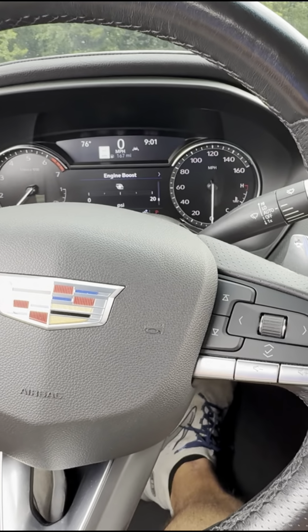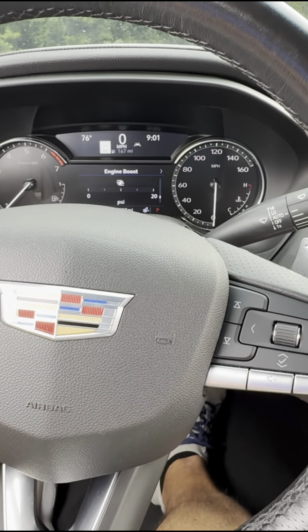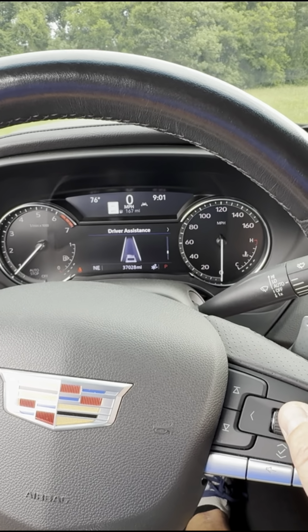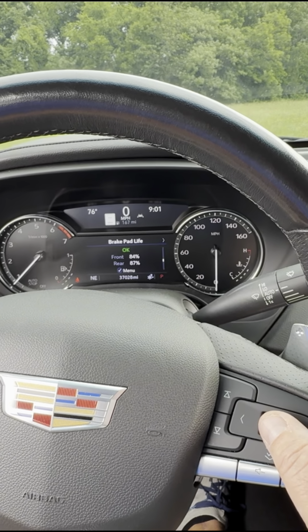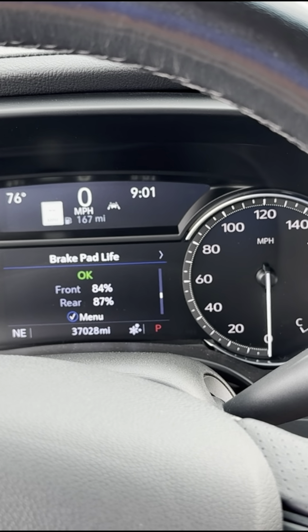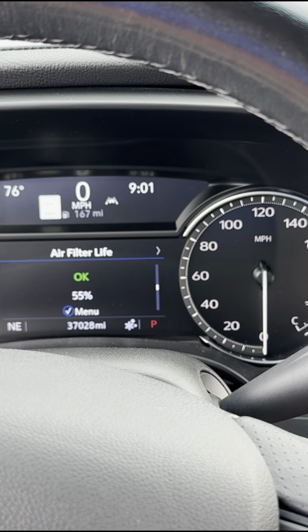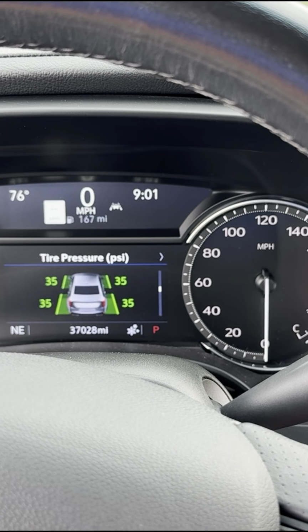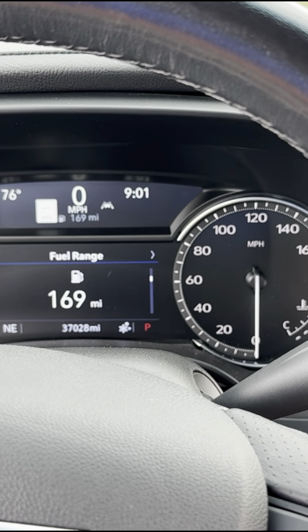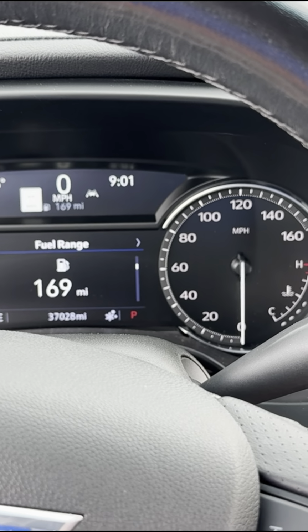Let's scroll through a few things and see what else we got. We got any fun stuff here? Driver assistance. Brake pad life left. Got 84 in the front, 87 in the back. That makes sense. Air filter life's at 55%. Tire pressure, 35 all the way around. Got us a nice fresh oil change. We got 169 miles till we're out of gas.